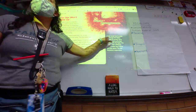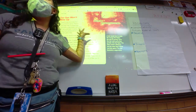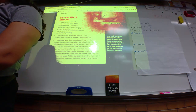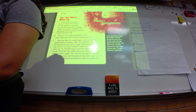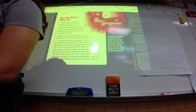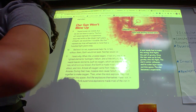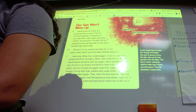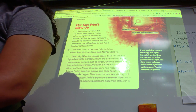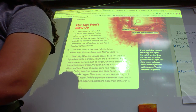Okay, over here. I'm reading this because it's helping me to understand the illustration and the text. Elian, eyes on your paper. A star needs fuel to make the energy that fights the pull of gravity. Once the star uses up its fuel, gravity wins the fight. The star's center collapses and its outer layer blasts into space. The star becomes a supernova.